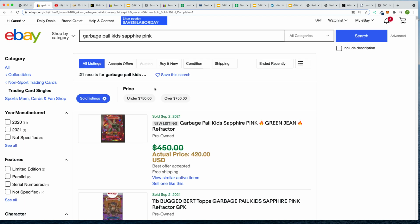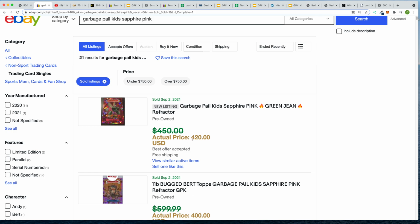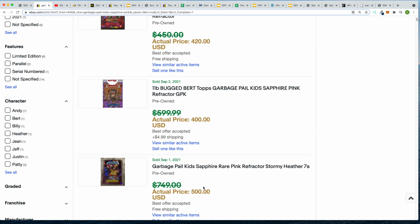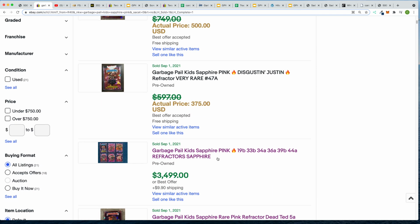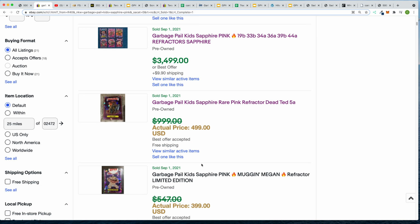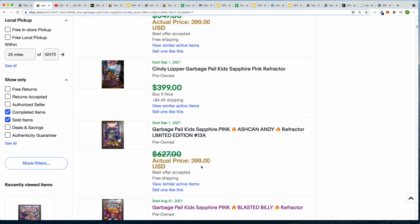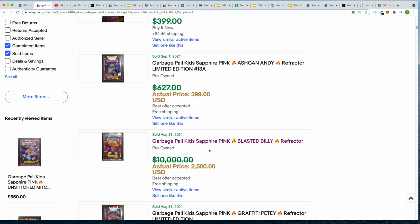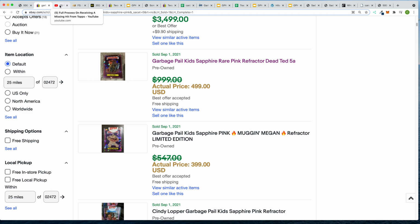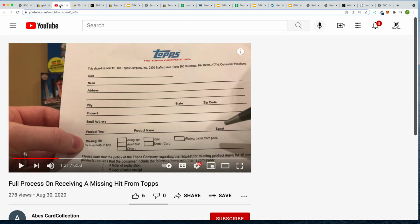So let's take a look at some of the examples here. If we go to eBay and look at recently sold for Garbage Pail Kids Sapphire Pink, here you go, 420 for Green Jean, 400 for Bugged Bert, 500 for Stormy Heather. On down the list, here's a six-pack sold for $3,500 even without a best offer. A little bit lower, there was a Blasted Billy here that sold for $2,500. This is significant money, especially for cards that have been sent as replacements for missing hits.